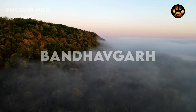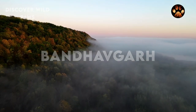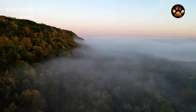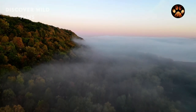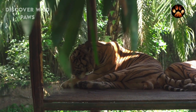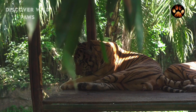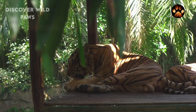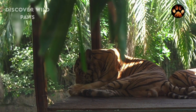Bandhavgarh Tiger Reserve, the Tiger Temple of India. With more than 70 wild tigers in an area spread across 1536 square kilometers, Bandhavgarh is a hotspot for big cat sighting in India. The park was established more than 50 years ago and attracts more than 1 lakh tourists per year.